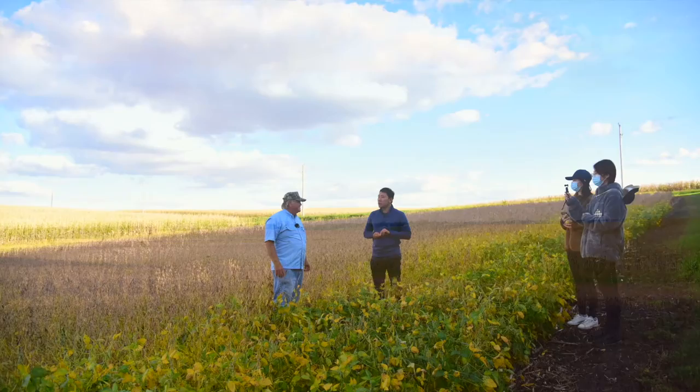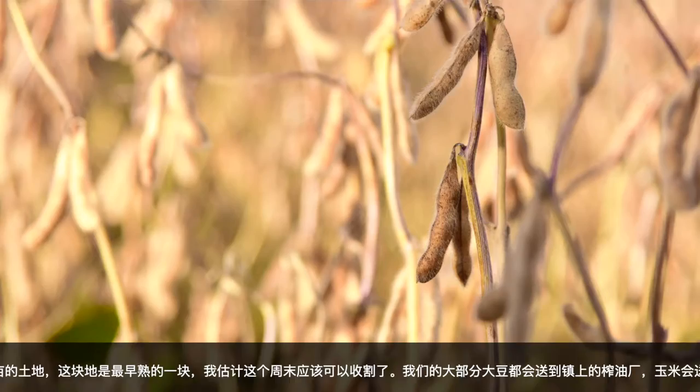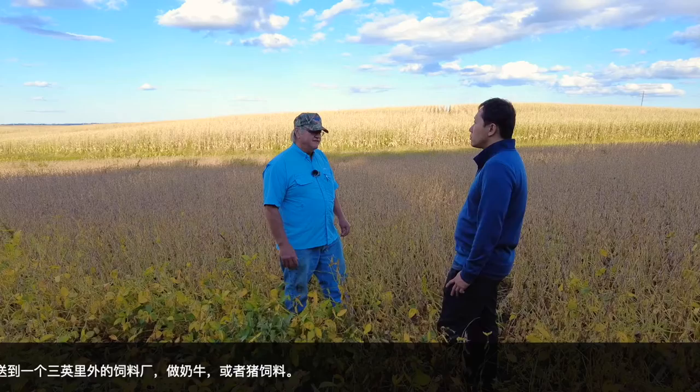My son and I farm about 1,800 acres. These are my earliest ones, so I'm hoping by the end of the week they'll be ready to go. Most of my beans will go to a crush plant in Brewster, Minnesota. And the corn all stays. There's a feed mill about 3 miles from here, and it all goes to either dairy or hog feed.